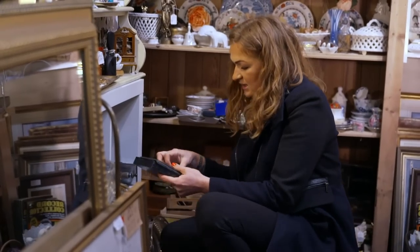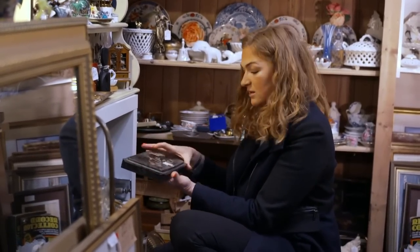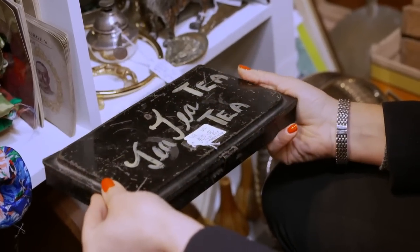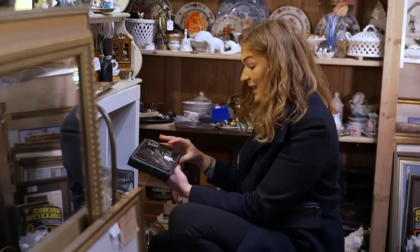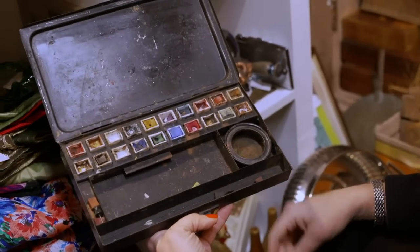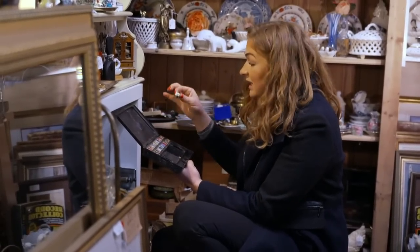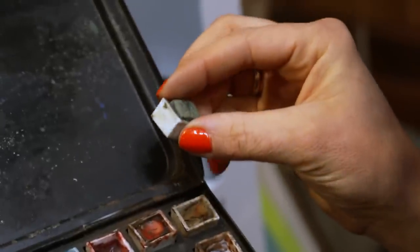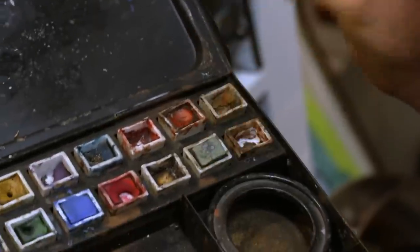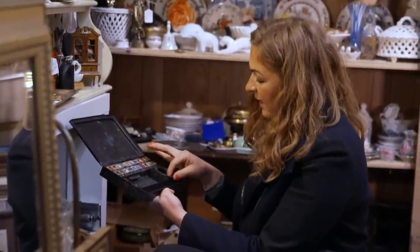It is a little tin watercolour box. For whatever reason, somebody's written on it TTTT. Nothing to do with the T at all. Because it has little watercolours inside. And it even still has colour and the little tiny, tiny porcelain dividers for the colours. This would date from early 1900s, 1910. It would have had a little mixing pot in there.